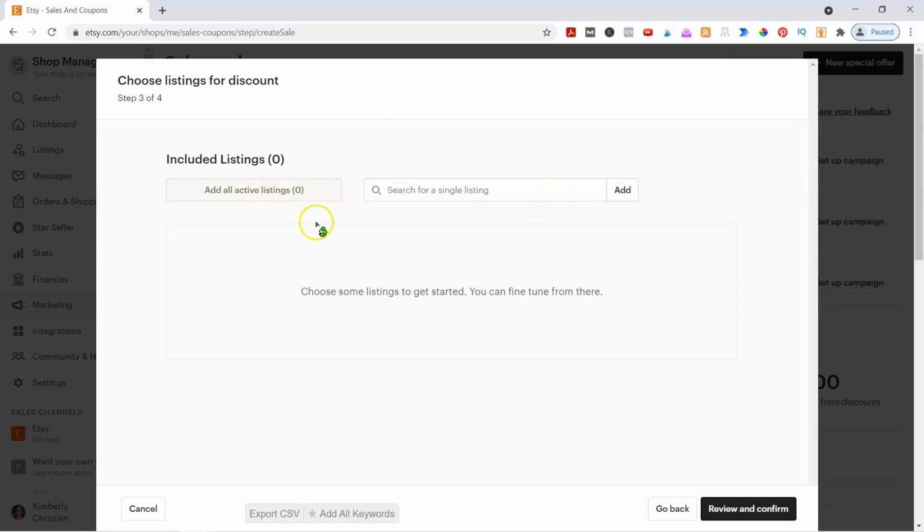You can do it by category. So if you have categories or sections on your shop, you can just select those entire sections and do it. Or you can just do it by individual listings. This is a pain. This is another thing that's very, very difficult to do with Etsy. I don't know why, they just make it really difficult, right?